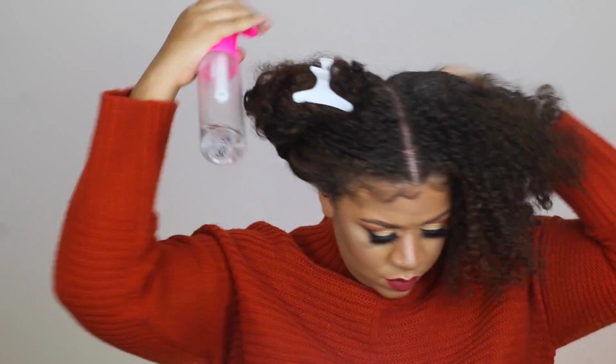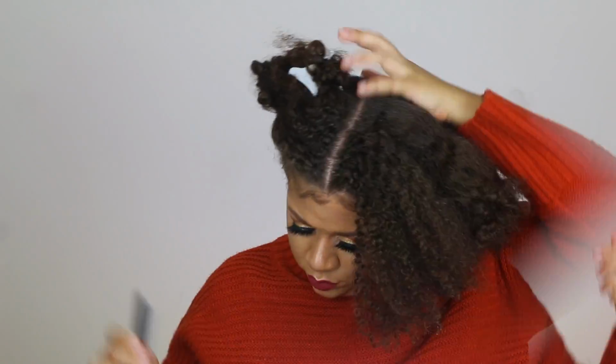As always, I section my hair into fours, so that's what I'm going to do now. I am going to use a little bit of water to help with detangling my hair.